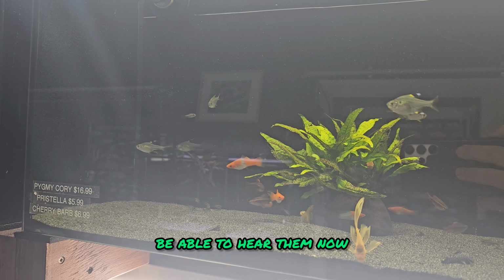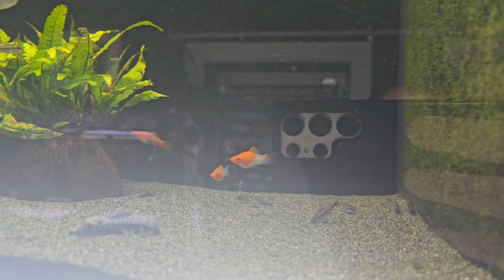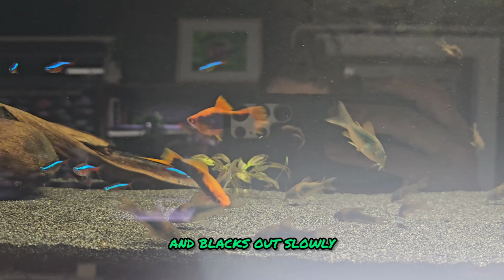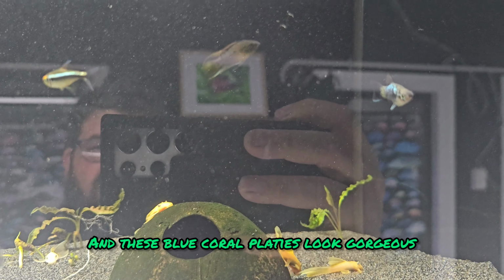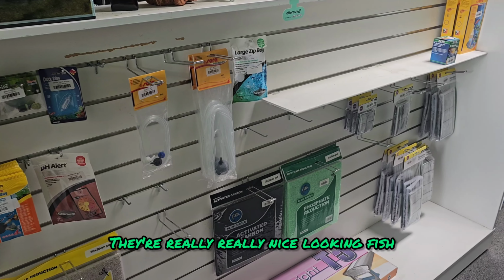And we moved some of the fish like I said I was going to. Speaking of frogs, you might be able to hear them now. A koi swordtail has gone into that tank there. They look really good under a bit of light, and a few of the red and blacks. I'm going to keep thinning the red and blacks out slowly because they don't produce completely pure as far as the red and the black on them. And these blue coral platies look gorgeous. They're really, really nice looking fish.